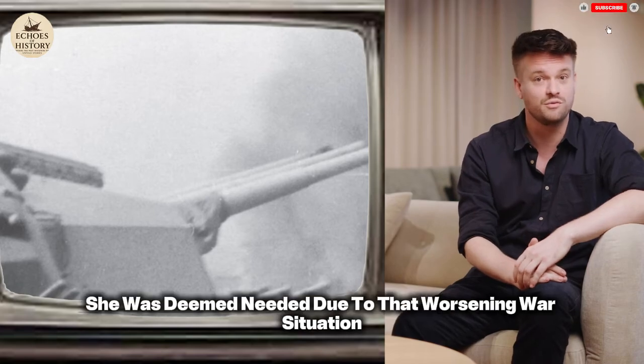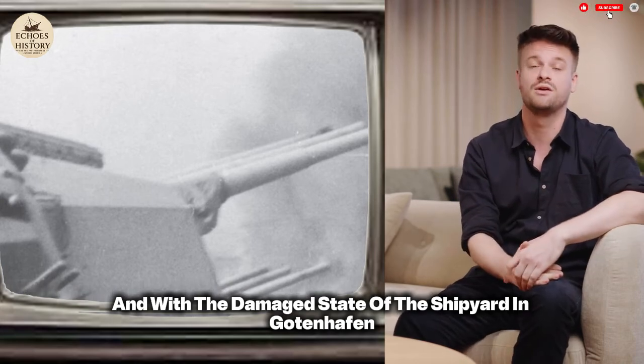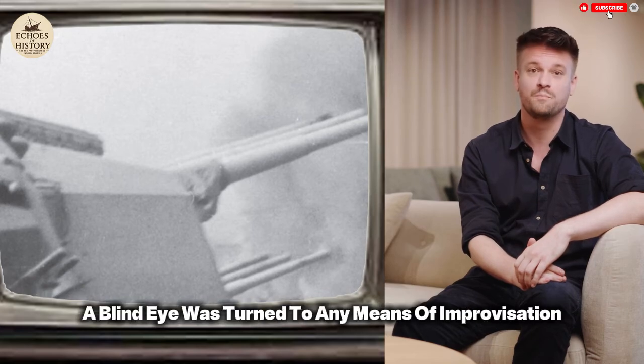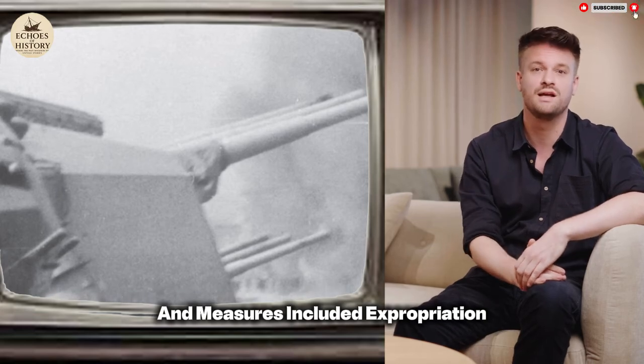Eventually, though, she was deemed needed due to that worsening war situation. And with the damaged state of the shipyard in Gotenhafen essentially ceasing to function, a blind eye was turned to any means of improvisation, and measures included expropriation.